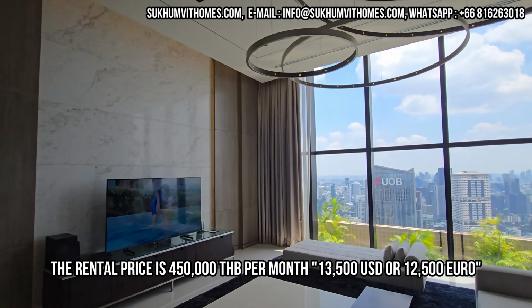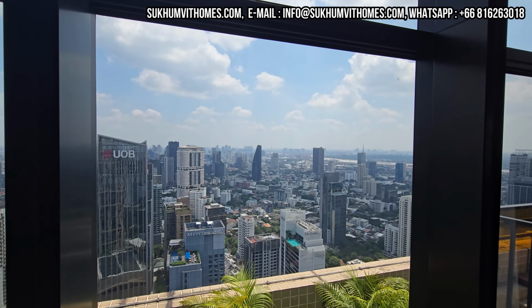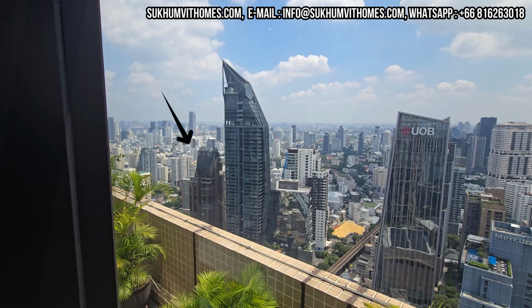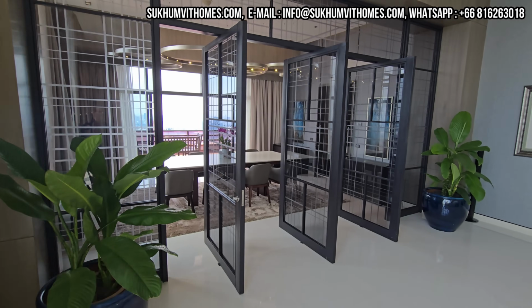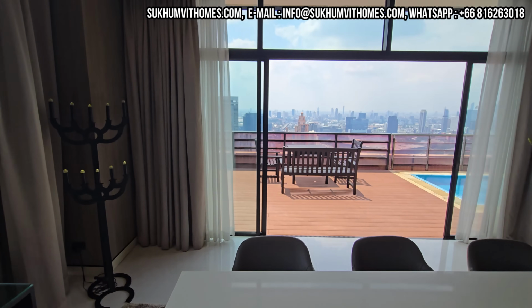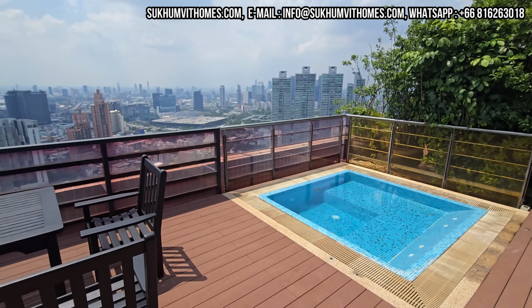As you can see, clear open spaces here, beautiful views of the skyline. You have the new UOB headquarters in front here. There you have the Mark, the Vittorio, and behind the dining table a beautiful terrace with a jacuzzi. And there are 4 penthouses here on the top floor, but only 2 have a jacuzzi.